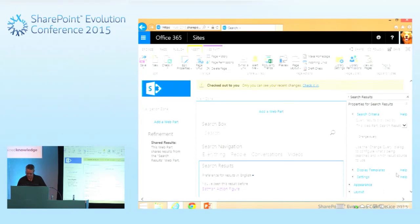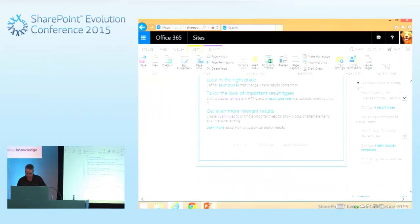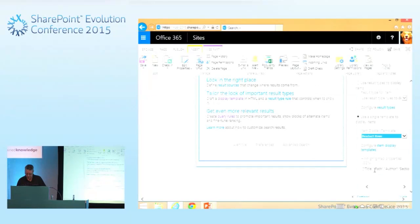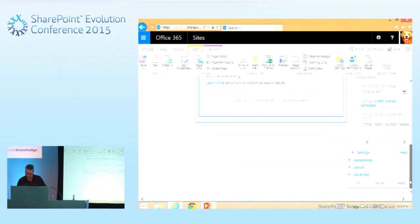And come back up, change my display template. I can change my display template here if I want, or I can change my display template using a result type rule. In this case, since I did the result type rules yesterday, I'll go ahead and choose the product item from the list just to show you that I can apply a completely different result type or a different display template right in the web part.